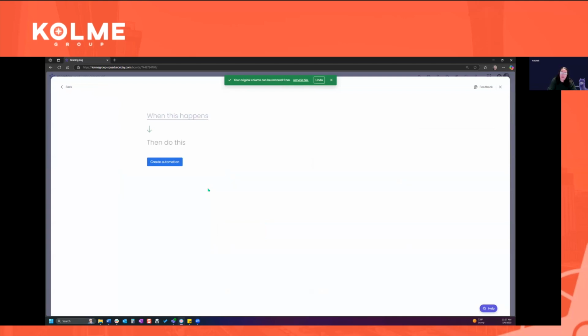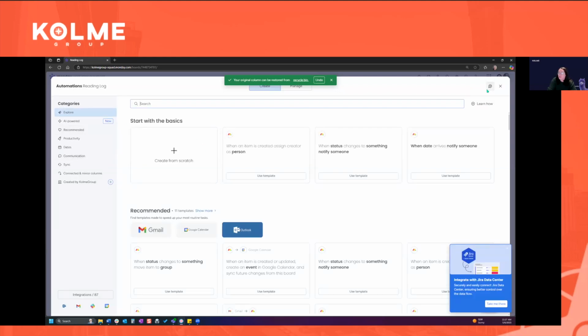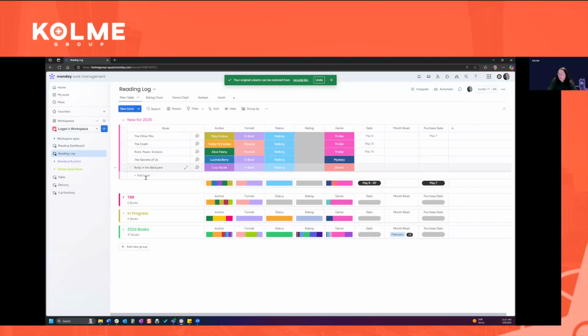It's very easy to come in here and decide on a trigger and an action, and whatever it is that we need to do. So for example, I have my new for 2025 board. Anytime I put a book in here, I have to come over here and manually say what my status is. It may seem like a very insignificant action, but if you add all of these insignificant actions up at the end of the day, you've probably wasted a little bit of time.